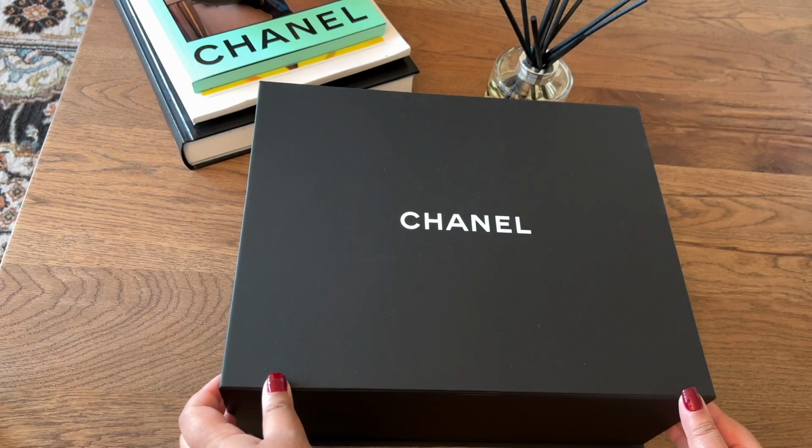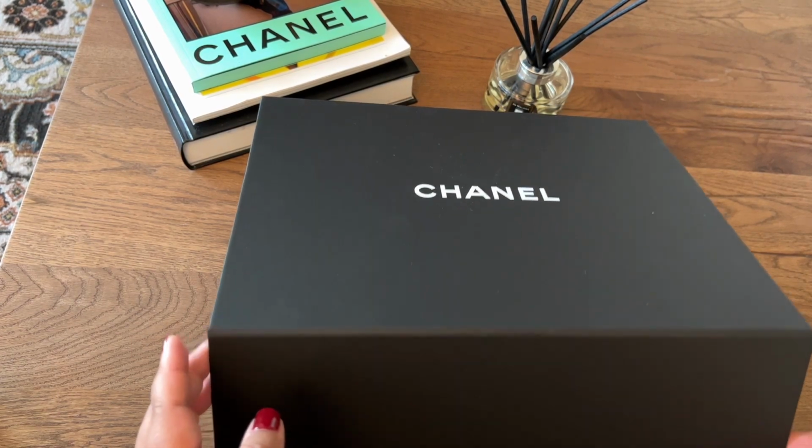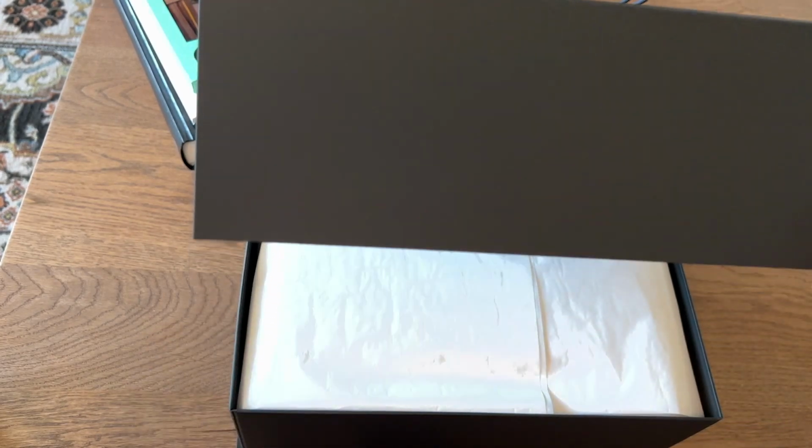So you saw me just unbox that beautiful ribbon and camellia. Chanel always does such a great job packaging their stuff. It really does feel like a luxurious experience to unbox it. Like I was saying, I did not pick this up on the first day of launch, and I'll go into a little bit about why this was a surprise for me to see when I walked in. But let's first get on with the unboxing so it will make sense.